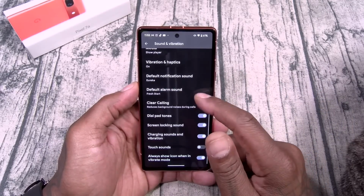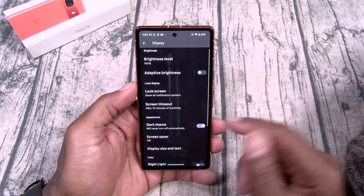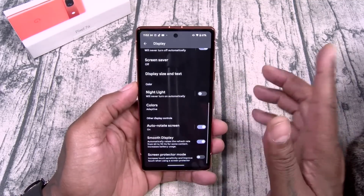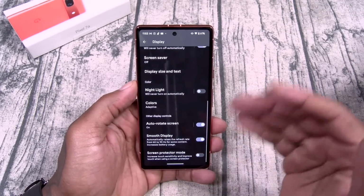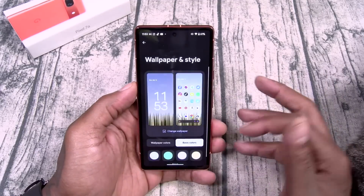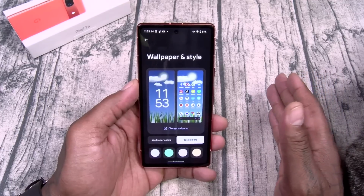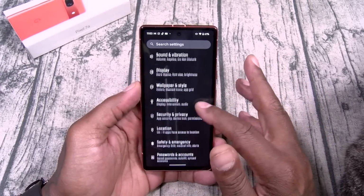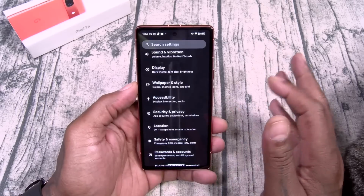Okay, anything to see here? Nope. All right, let's go to display. 90 hertz refresh rate. You can change your font size. I'm kind of blind, so I keep it on bold. Smooth display. Okay, now that's going to switch it to 90 hertz refresh rate. You got screen projector mode. Okay, wallpapers and style. Now, you see I got my beautiful widgets. What did I say? I said weather and widgets in one word. Widgets, beautiful widgets. Let's see anything else. Accessibility. If you're hearing or visually impaired, got all the options on deck.